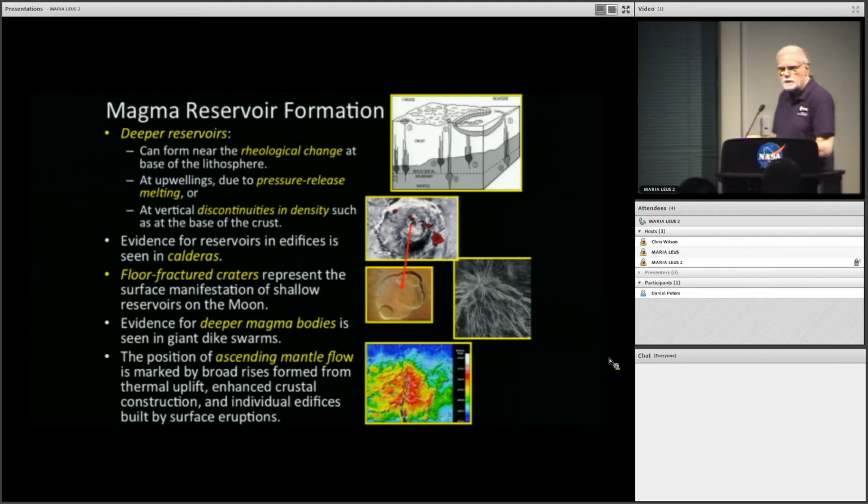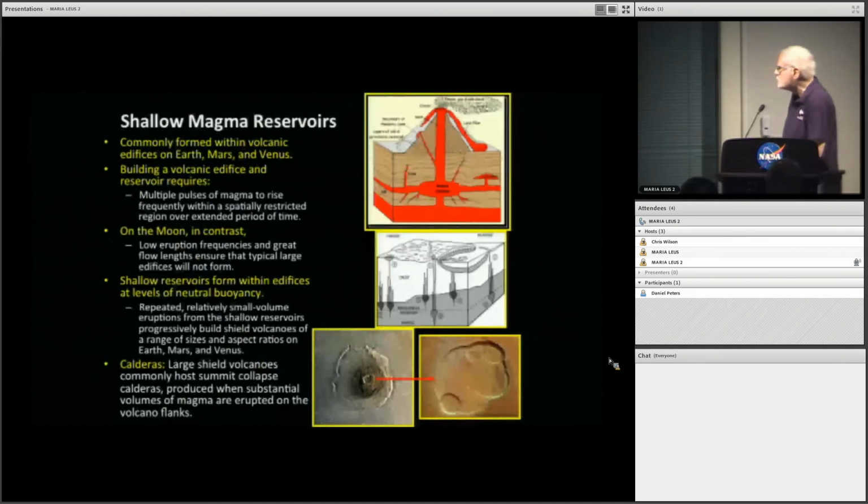Deeper magma reservoirs have different manifestations. Sometimes you get radial dike swarms. We see these on Mars. We see these on Venus big time. And the position of ascending mantle flow is often seen dramatically in broad topographic rises, such as the Beta Regio region on Venus, the Tharsis region on Mars, etc. Okay, so we not only see these broad rises, they're both constructional and thermal, and they have volcanoes associated with them. So these are good signals as well.